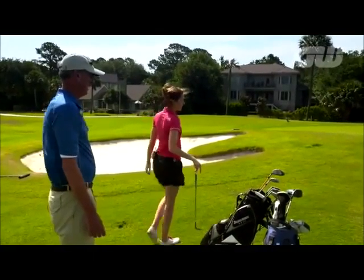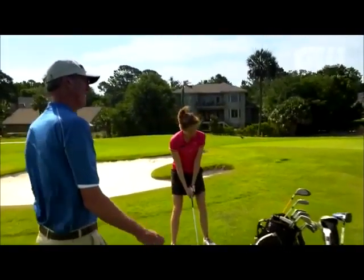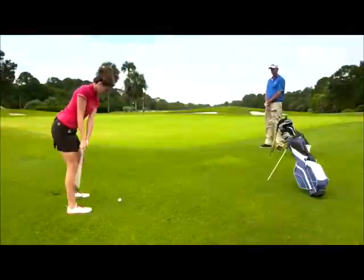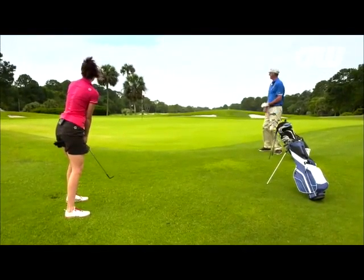Okay, I've got my wedge, Clark. Where am I aiming? Looks slightly left to right? It's going to break slightly to the right. Okay. Good.